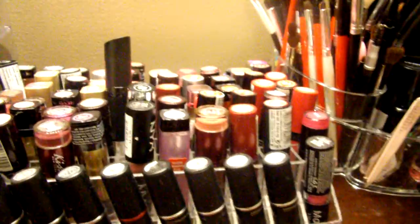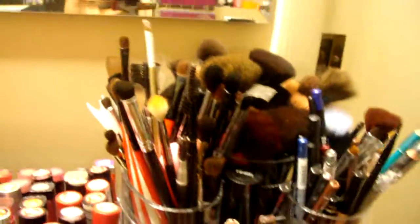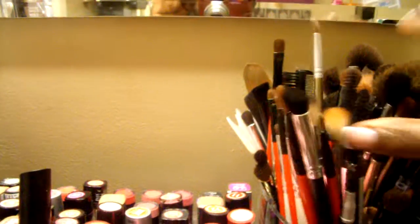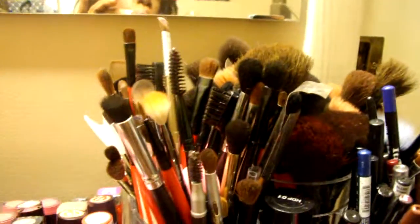So next to my lipsticks are my brushes, and please excuse my brushes, they are a little dirty. So here I have my brushes that I like to use. I kind of have them split up into somewhat categories.